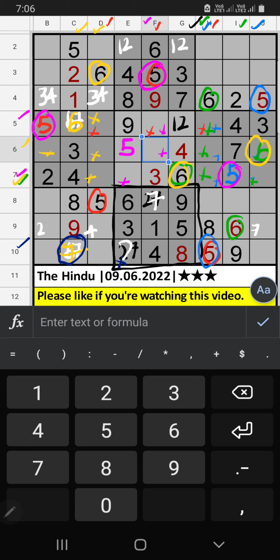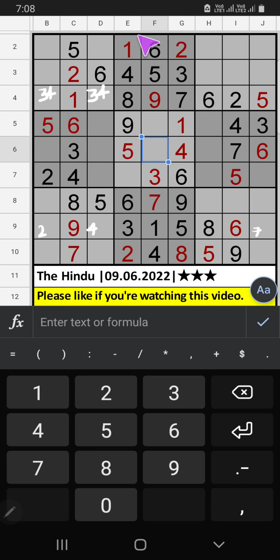Then 2 is here. Column E, we have 2, so 2 can't come in this cell, 2 is confirmed here. Then 1 is here. Column G, only one number is remaining, 1 is confirmed here. Column E, only one number is remaining, 7 is confirmed here. Column F, 2 numbers are remaining, 2 and 8. It will come in one of the 2 cells, we will confirm later.